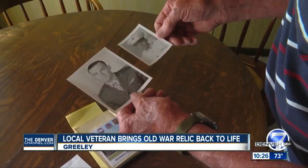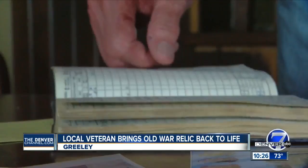These are the baby pictures. A lot of people didn't even understand what I said when I was going to Vietnam. Well, this is my logbook here. The mission numbers in here would tell exactly what you did on that mission.